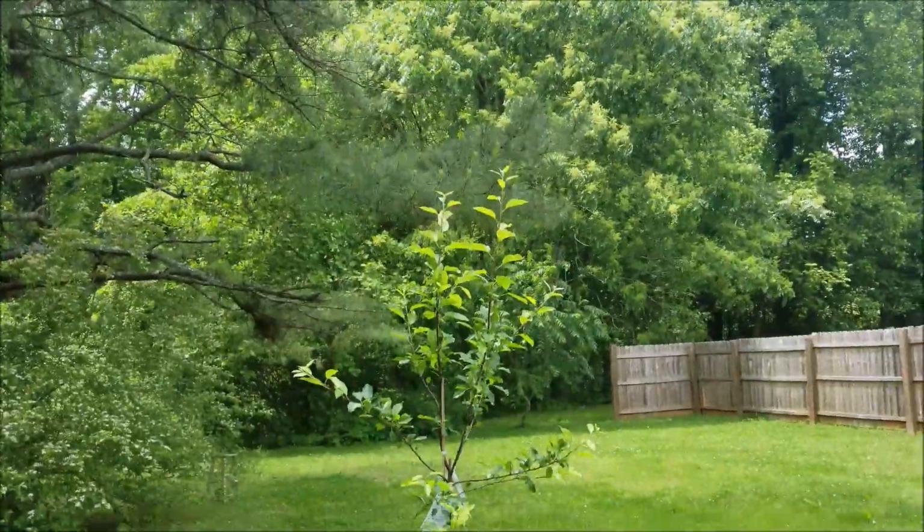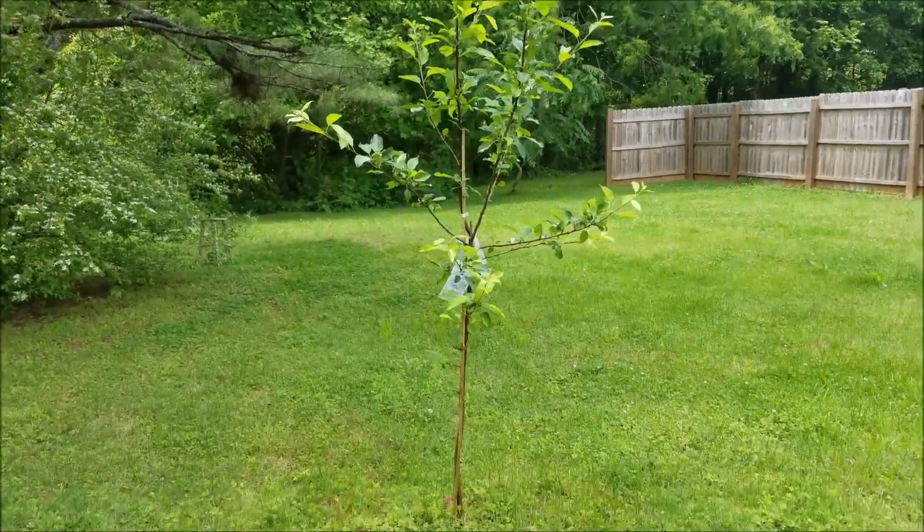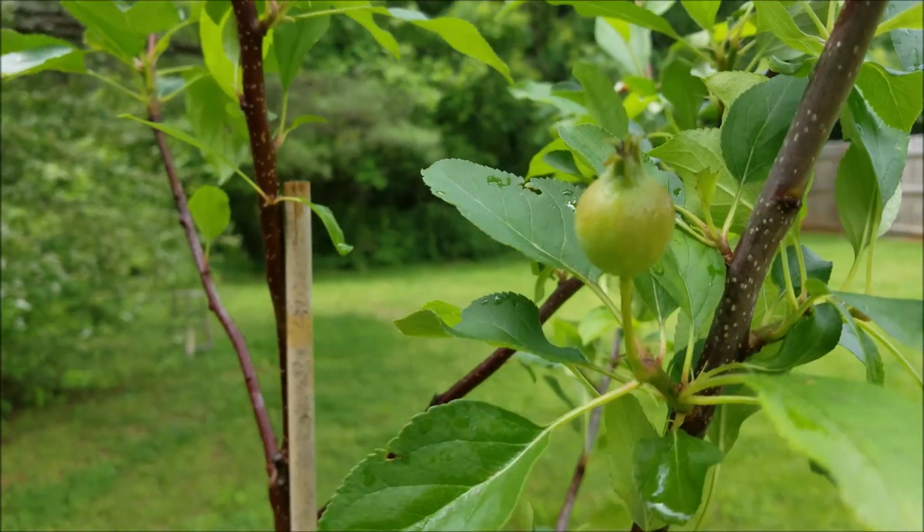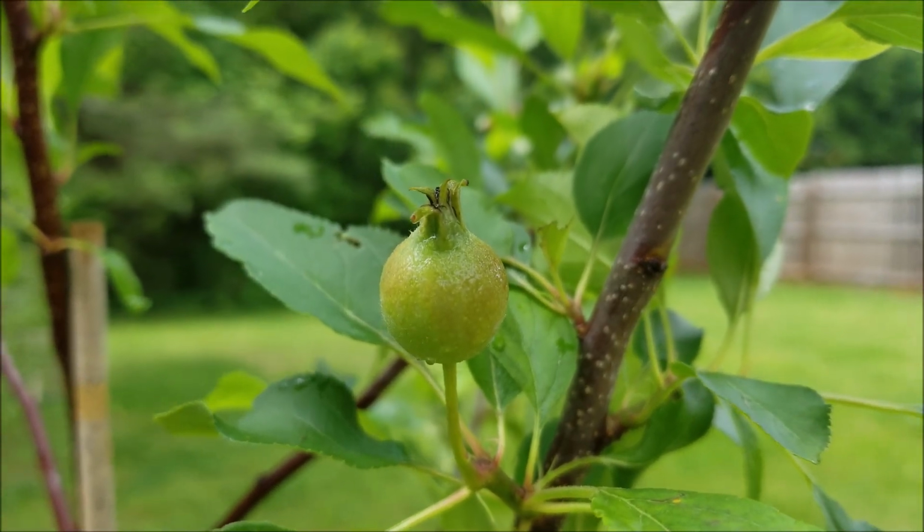We planted 3 apple trees last year, and then Vaughn called me and told me that we have a little apple appearing. How amazing is that?